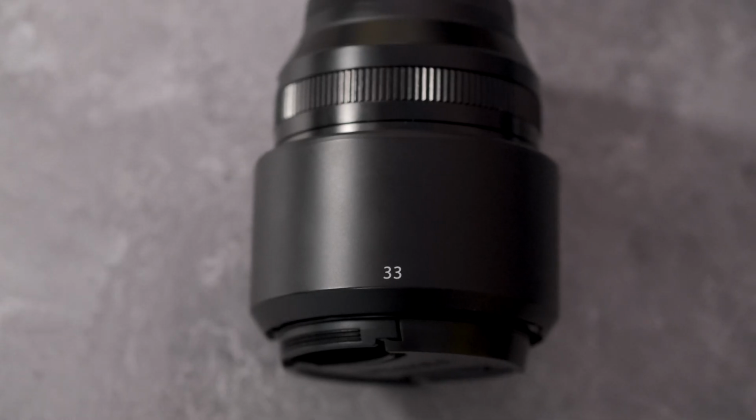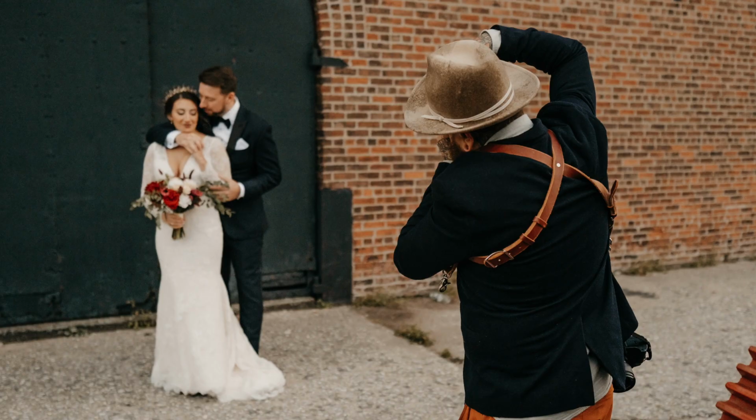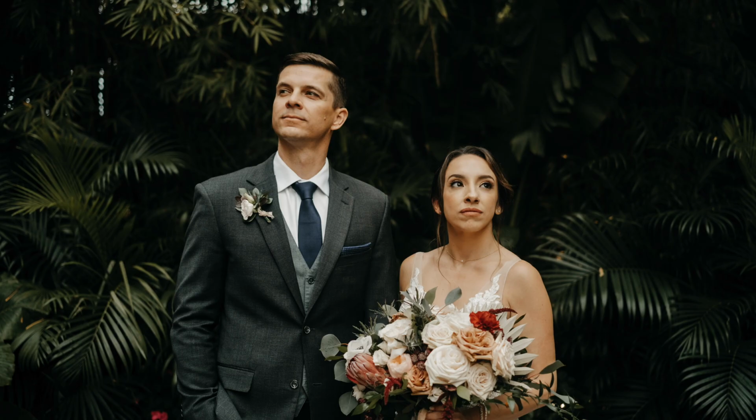The build quality is impeccable, just like the 18 was. And the feel of it is very, very similar. So those two are the ones I pair together now, the 18 and the 33. Having them on both sides of me feels really, really good. The weight is pretty similar. The feel is pretty much exact. And so it gives that consistency that I want and that I need for a full wedding day.